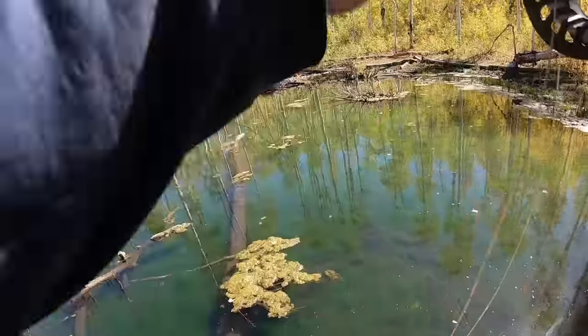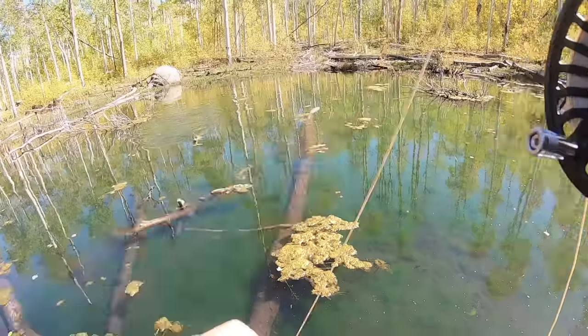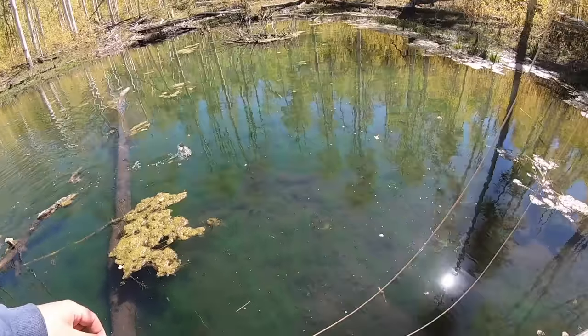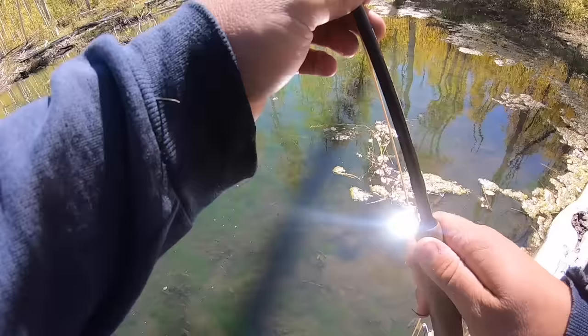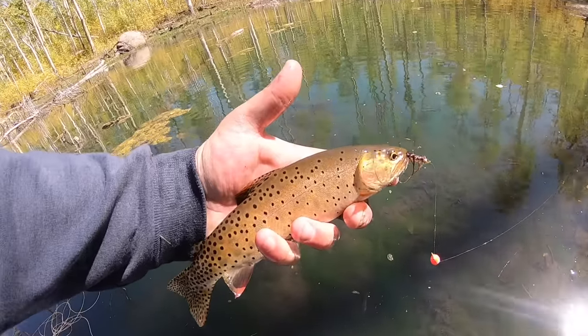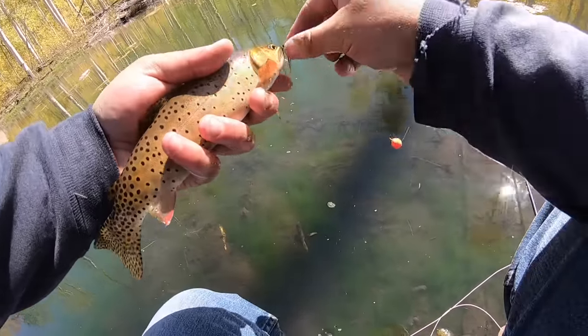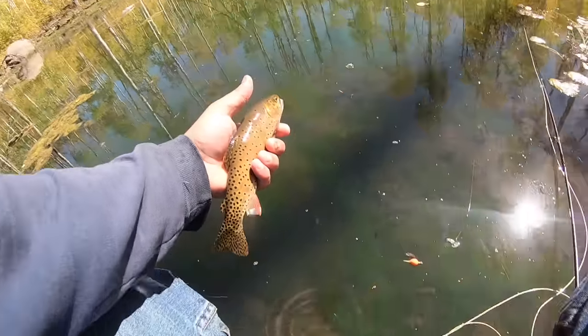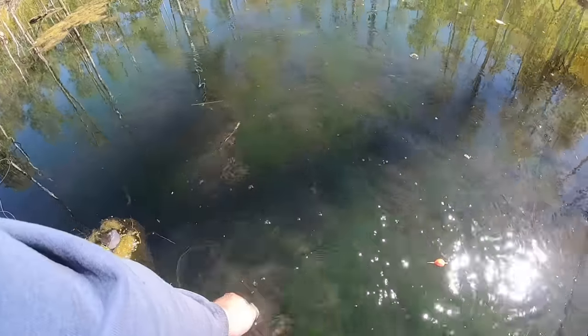There we go. All right, this will be the last one. Oh, I could just stay here and catch these fish all day, but I've got other plans too, so. This will be our last fish. Good one to end on. Pretty one to end on. There we go. Beautiful cutthroat from the pond. Later.